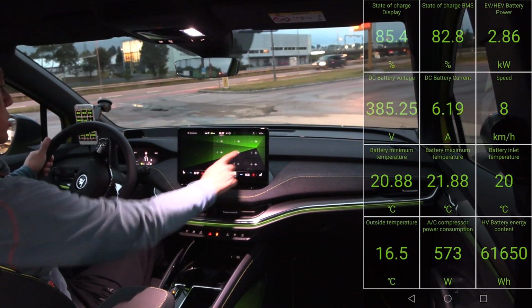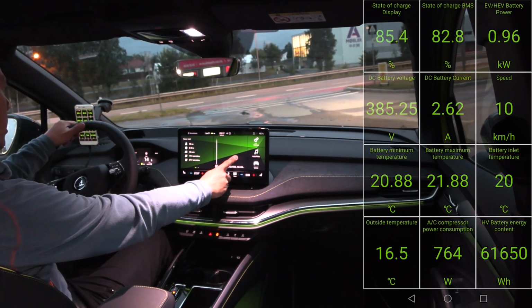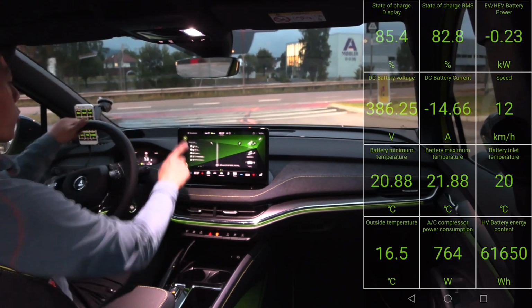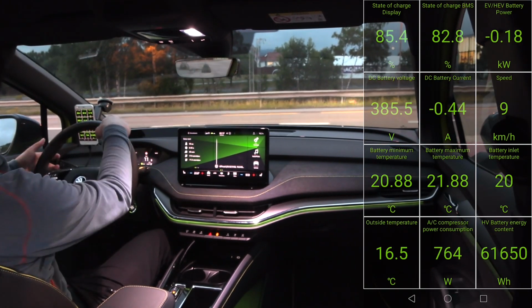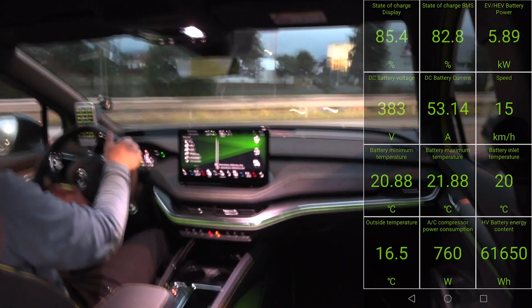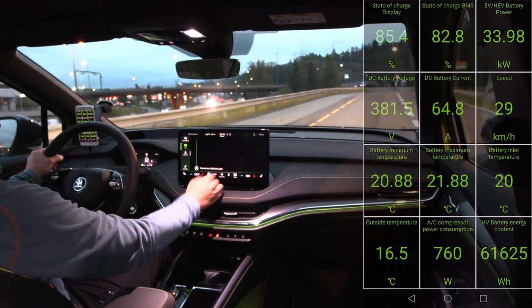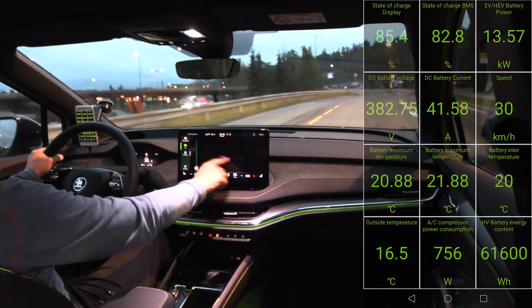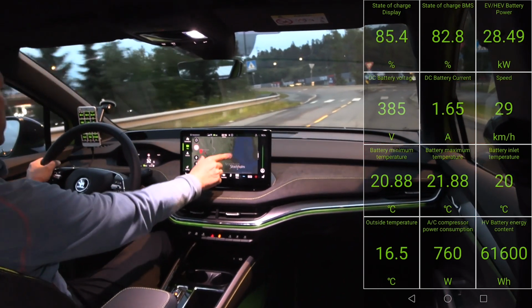And the best part is that you can actually do this. Wait, let me see. No. Scheiße. You can hold and go into edit mode while you're driving. Volkswagen won't allow you to do that. But then there's one stupid feature that I don't like, when you go here. I guess this is just a safety thing. Okay.